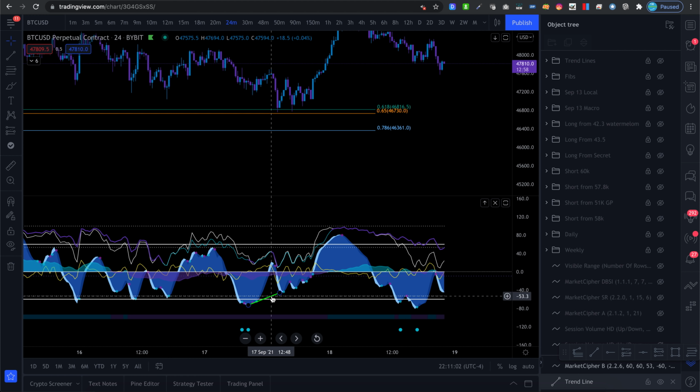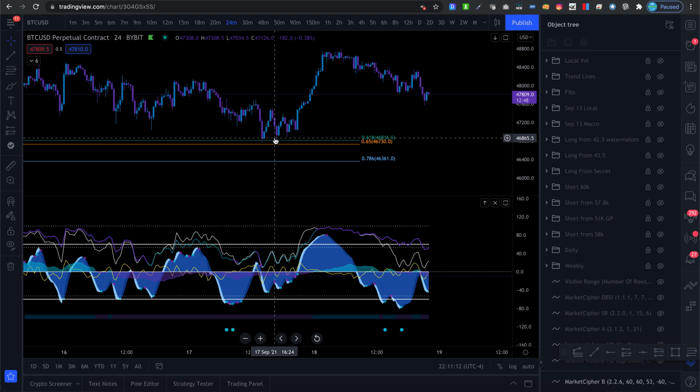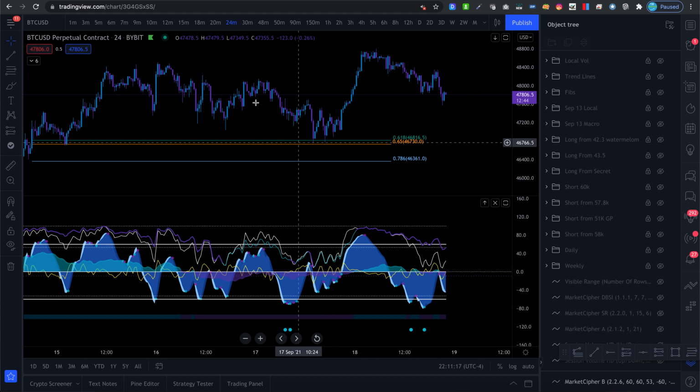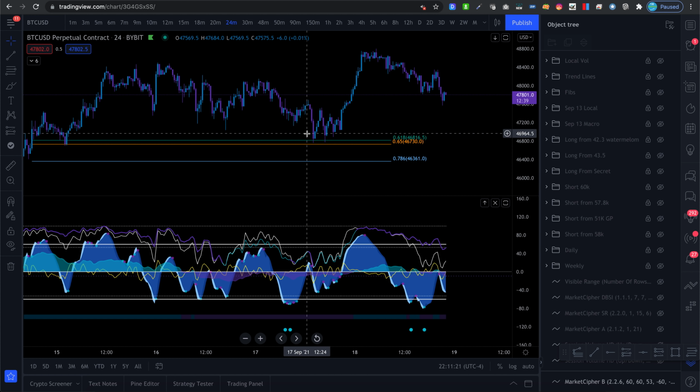I'm an entertainer, a guy on YouTube, not a financial advisor, but there's a very high probability that you will get some kind of nice bounce out of that golden pocket. And you can see we did get a very nice bounce out of that golden pocket, right? So this is the 24-minute time frame. These trade setups are going to work the best when you have confluence on the 24-minute time frame and down.